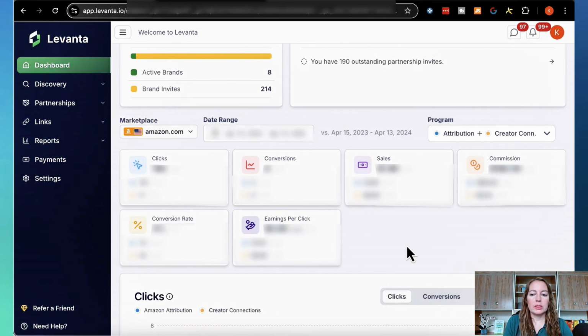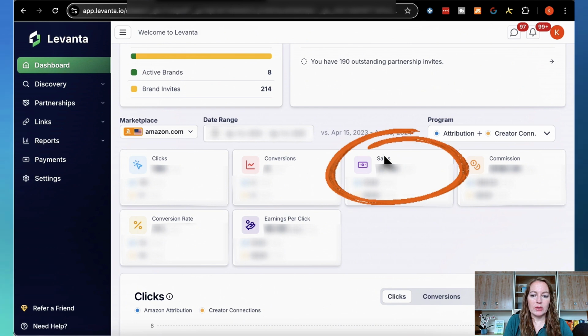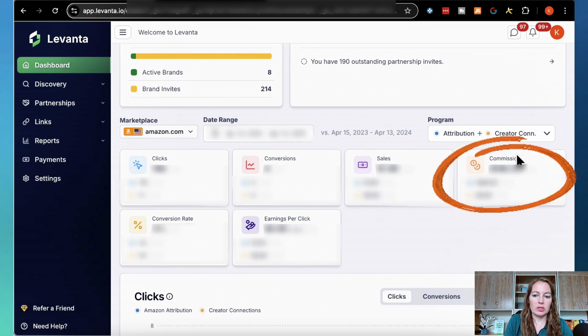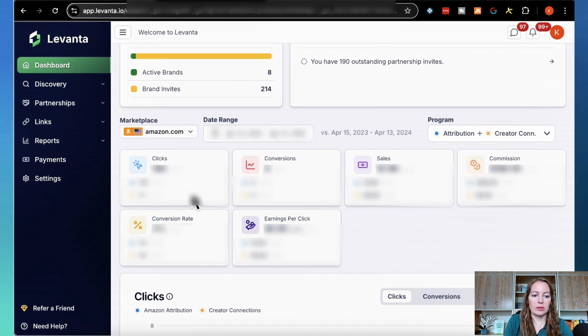All right, so here is a top-level overview of the dashboard stats that are included when you log in. We have clicks, so this is the number of clicks that you've gotten through your Levanta links. Conversions are your actual sales, so how many clicks versus how many sales conversions. Sales is the amount in dollars that you have sold through Levanta links, and then commission is the amount that you've actually earned through your Levanta links.